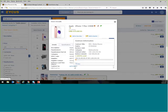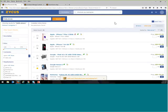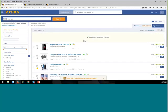And here, very visually demonstrated, the contract information is displayed on screen. So the contract itself and then the consumption against that contract sits right here. So these item details actually contain that contract information. You're confident now that your users are spending on contract. Let's add one of these guys to the cart.